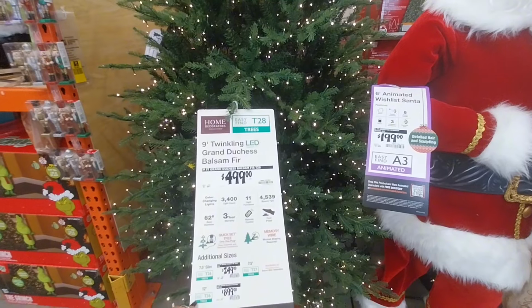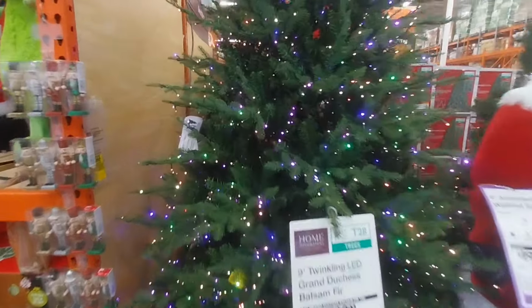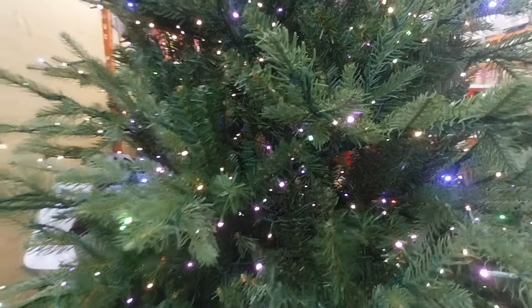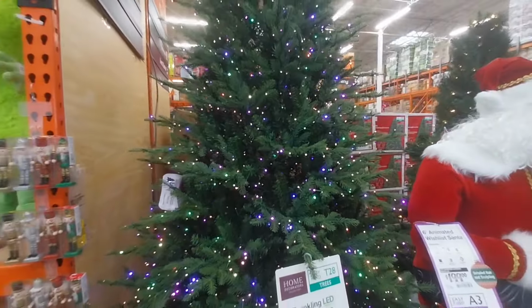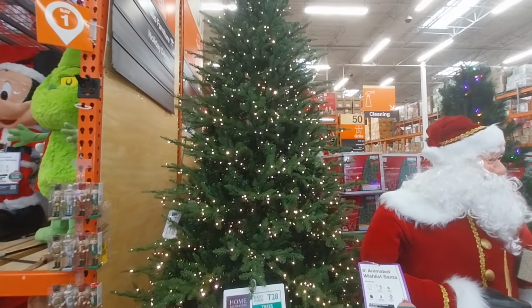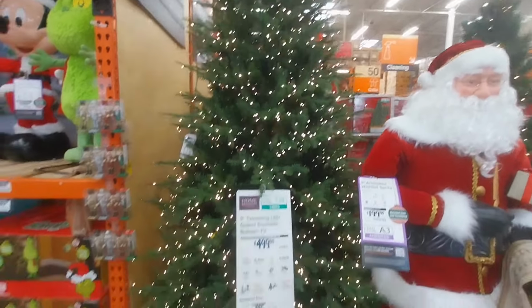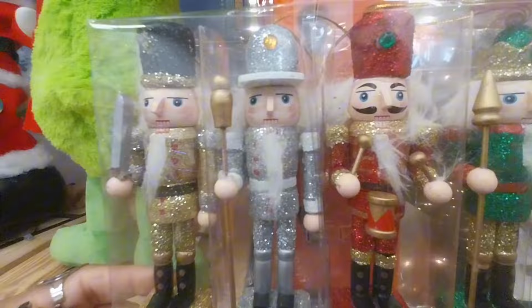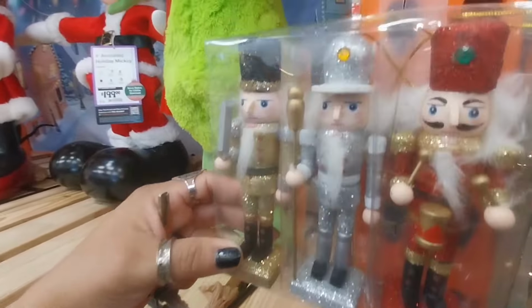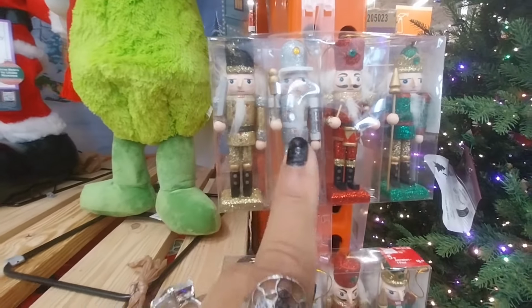9 foot twinkling LED Grand Duchess balsam fir for $499. But look at that, how it changed the colors too. We changed the colors? Yeah, it does. But the lights are so tiny. Let me step back so you can appreciate that better. Look at that. This is so cute, guys. I really love that. For $499, it's not bad. Ooh, look at the nutcrackers. Nutcrackers in the house. And this doesn't have a price. Let me see. Oh, that's $6.99. That's the nutcracker ornament for $6.99.